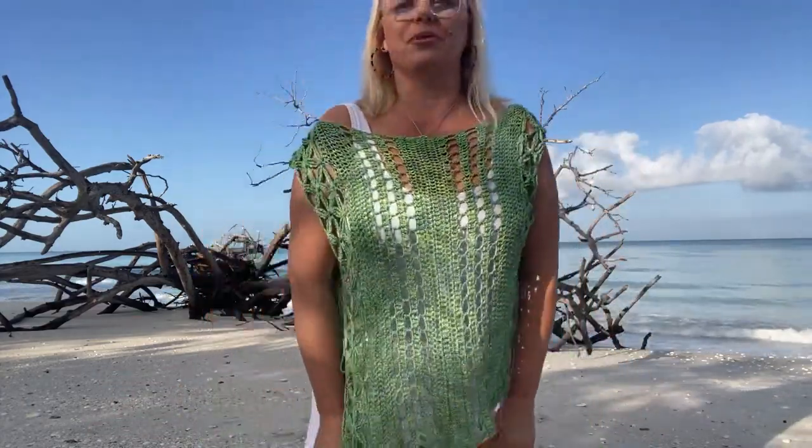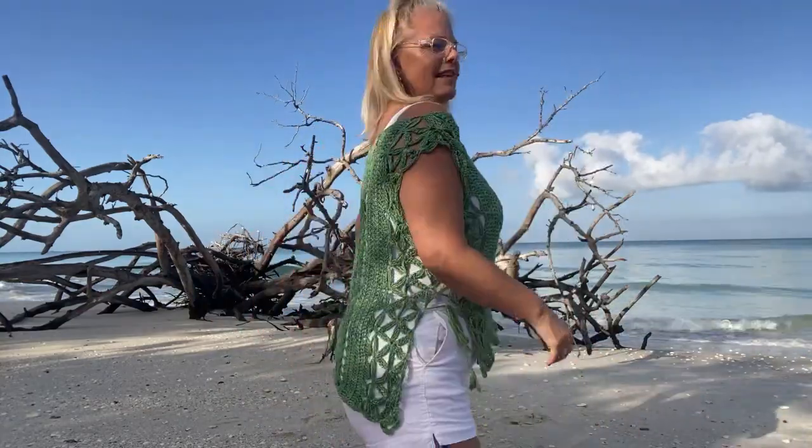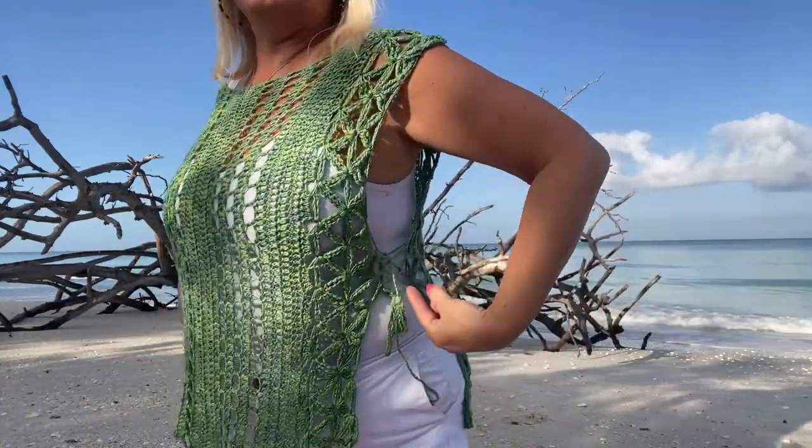If you are new to making garments, there are a couple features about this pattern that I think you might really enjoy. First of all, even though it's a sized garment, there is no shaping within the pattern. It is literally two rectangles that are put together. So the front is a rectangle and the back is the same exact rectangle. I chose to lace up the sides just as a design feature, but you could absolutely sew up the sides if you wanted to as well.